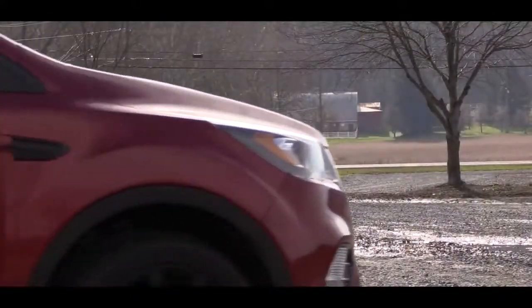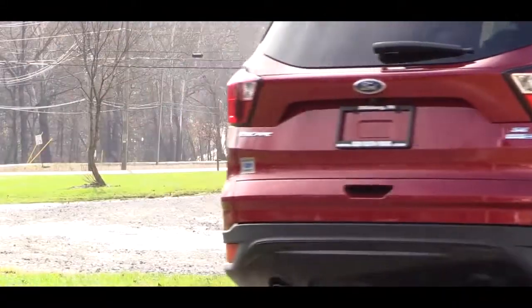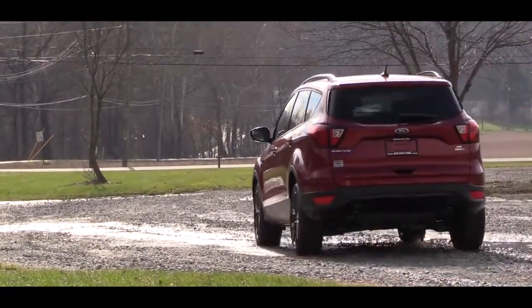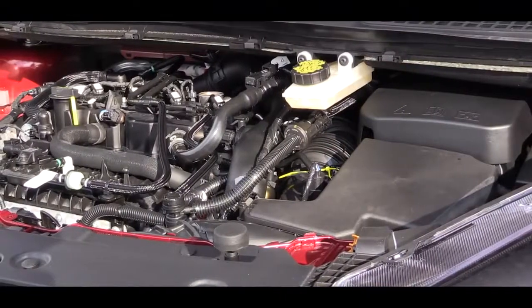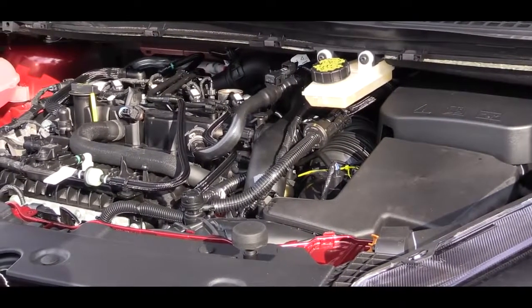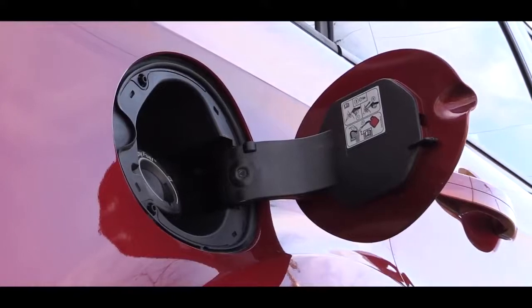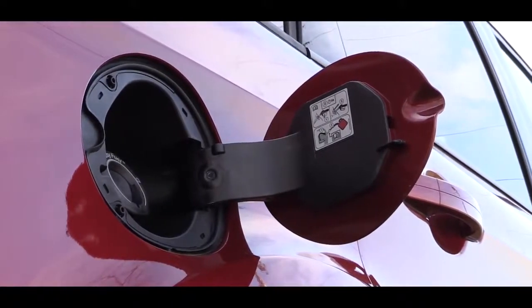The last engine setup belongs to the Titanium trim level, and that one is a 2-liter turbocharged inline 4-cylinder engine with 245 horsepower and 275 pound-feet of torque, sent to the front wheels or all wheels, again through the intelligent 4-wheel drive system. That power is again sent to the ground through a 6-speed automatic, giving you MPG numbers of 21 in the city and 27 on the highway.